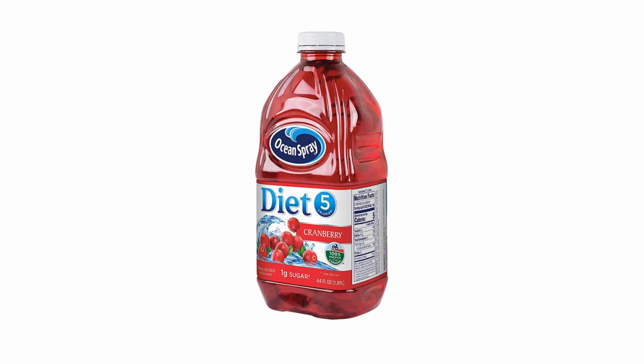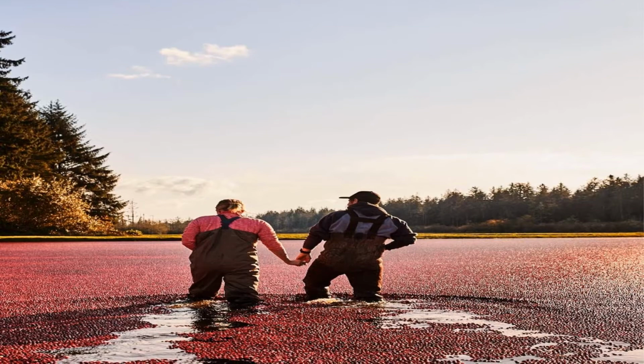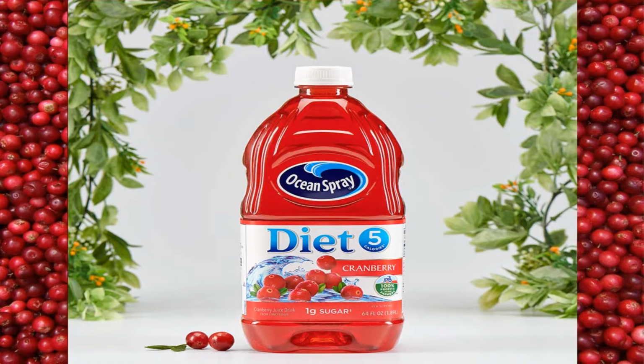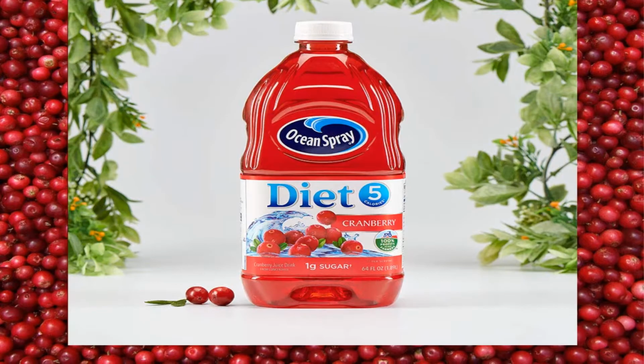Ingredients: filtered water, cranberry juice, water, cranberry juice concentrate, natural flavors, pectin, citric acid, fumaric acid, ascorbic acid, vitamin C, sodium citrate, cranberry extract, sucralose, acesulfame potassium, red 40. Pros: very low calorie, low carbohydrate, no added sugar, natural sweetener, from concentrate, high vitamin C content. Cons: many additives.